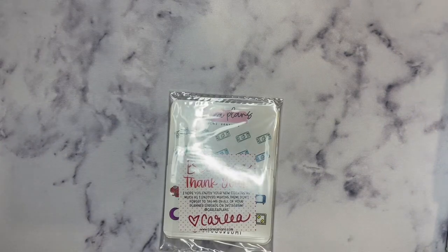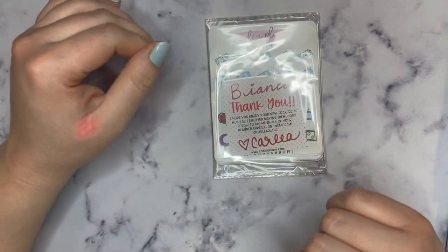Carly Plans. Okay, so in this order, I do have shops that are new to me, which I think I'll hold off on till the end. But yeah, so my first order is going to be from Carly Plans.